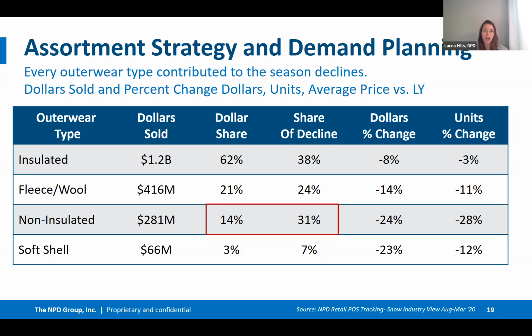And so for insulated, the styles there account for 62% of the dollar share, but they constituted only 38% of the decline. Whereas fleece, which makes up just 21% of the dollars sold, actually slightly over-indexed in decline at 24% share. So fleece suffered even a little bit more in outerwear than insulated did.